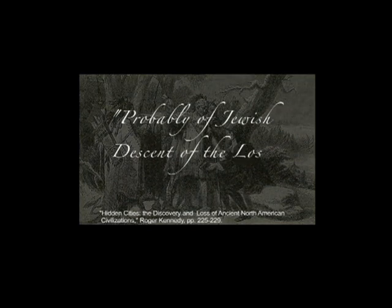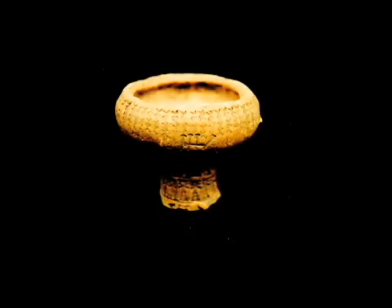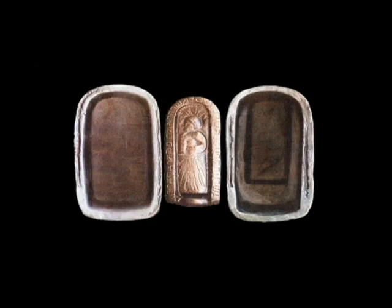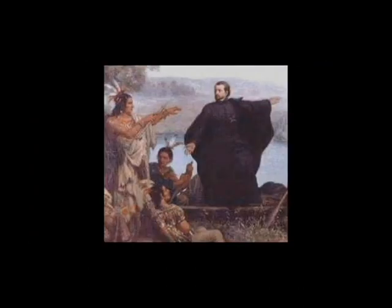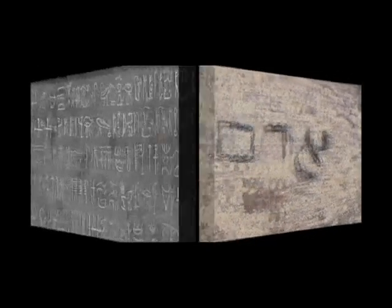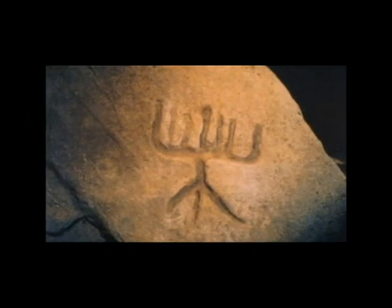Roger Williams, founder of the First Baptist Church in America, in the mid-1600s, believed that indigenous people were not only fellow seekers, but that, quote, the Indians were probably of Jewish descent of the lost tribes of Israel. Later, many other artifacts would turn up that suggested the presence of Middle Eastern cultures in North America. Protestant priests, Catholic fathers, Jewish rabbis were seeing these possible links between the Native Americans and ancient Israel. These links included written records that had possible tie-ins to the ancient world.